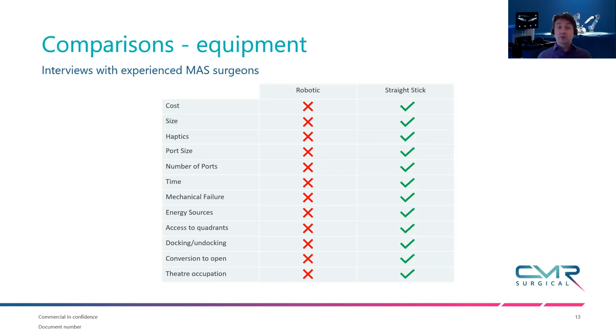If you have access to different quadrants, originally that was easier to do with laparoscopic, because you could just move the surgeon around and point the instruments in a different way. Whereas with a robot, often you had to undock the robot and put in new ports and re-angle to get into the different quadrants. There's the time with the docking and the undocking, the potential for conversion to open, and the theater occupation. So these were all areas of need that were identified that were perceived to not be as good with robotic surgery at the time of this Delphi.